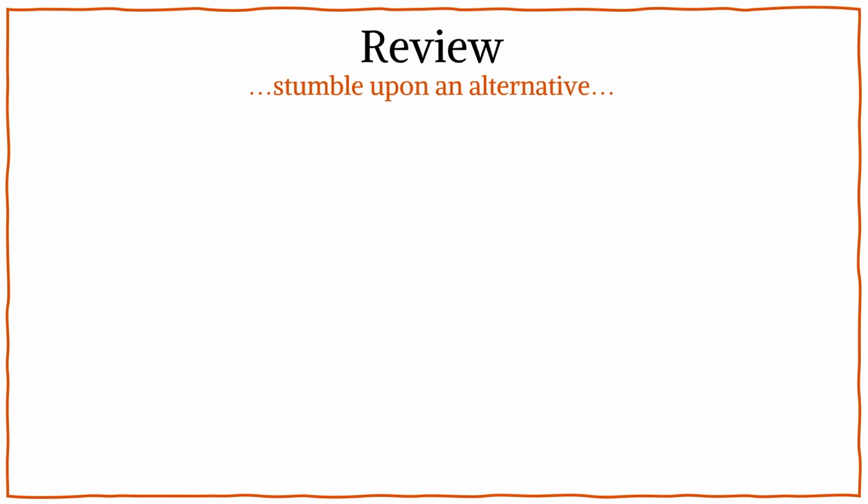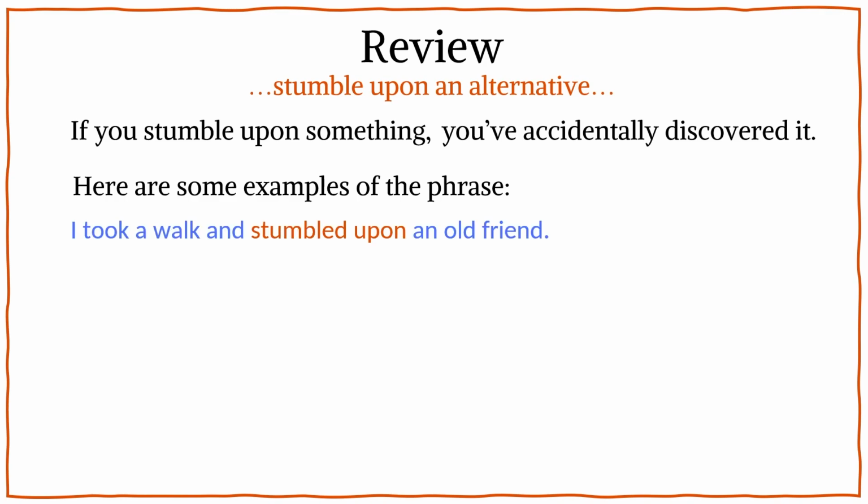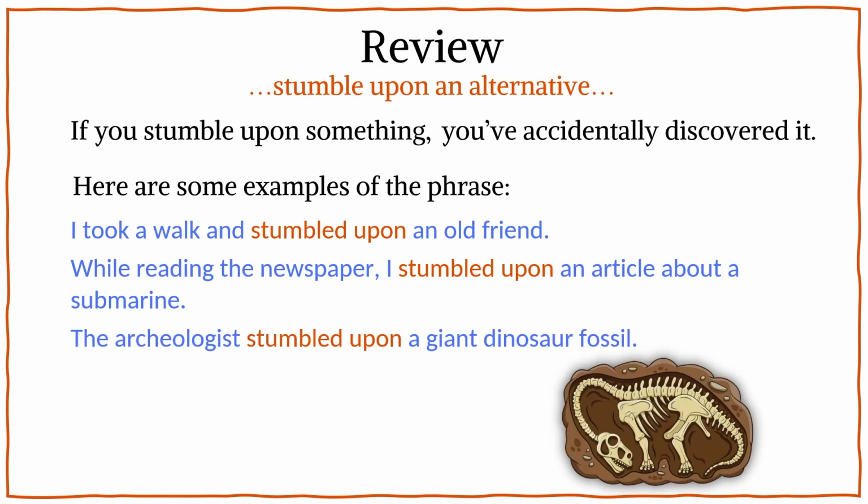Stumble upon an alternative. If you stumble upon something, you've accidentally discovered it. Here are some examples of the phrase. I took a walk and stumbled upon an old friend. While reading the newspaper, I stumbled upon an article about a submarine. The archaeologist stumbled upon a giant dinosaur fossil.